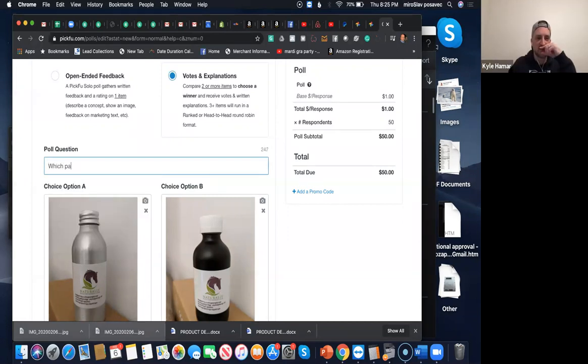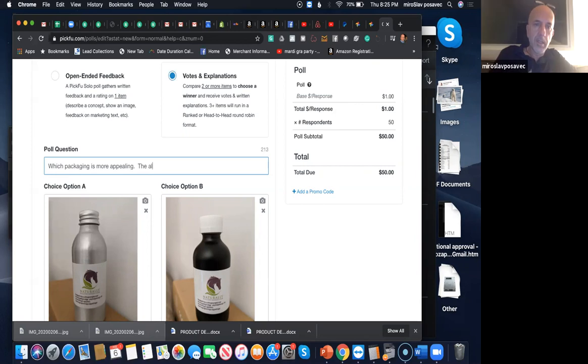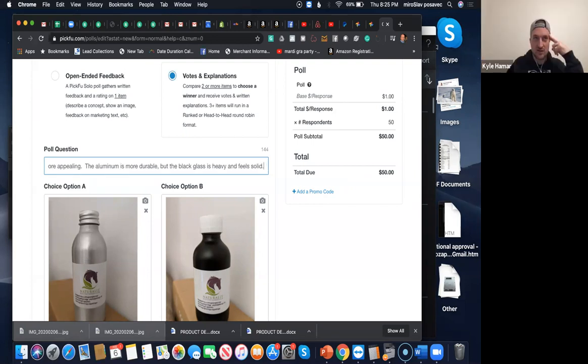You could do which product packaging is more appealing, or aluminum is more durable. I can't spell durable today. Durable. But the black glass is heavy and feels solid. Solid, sturdy. Yeah, it feels solid. And then you want to make that a question mark at the end of the first sentence.